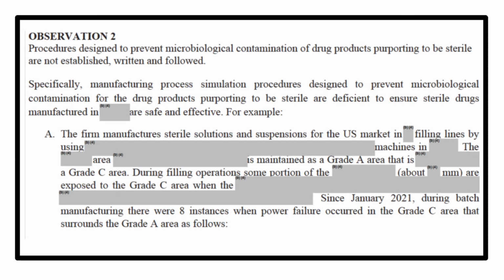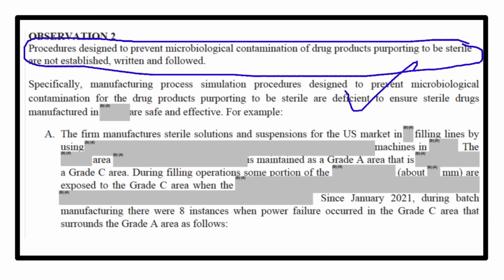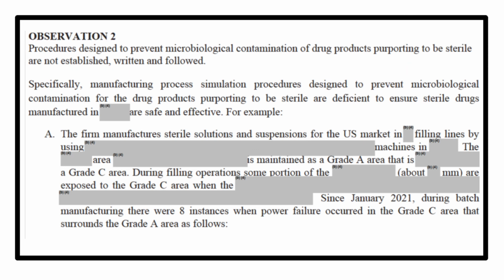Observation number 2, and the title of observation number 2 is: procedures designed to prevent the microbiological contamination of drug products purporting to be sterile were not established, written and followed. Under this observation, auditors found that there were approximately 8 instances when power failure occurred during the batch manufacturing process. Auditors raised a concern that the firm has not scientifically evaluated the effect of the power failure during batch manufacturing.